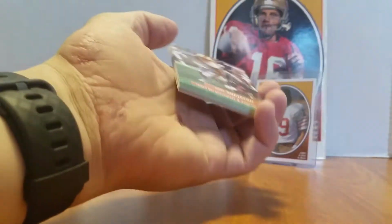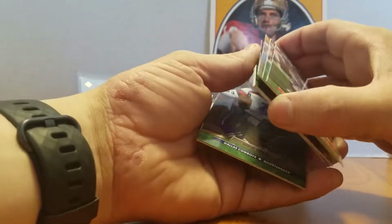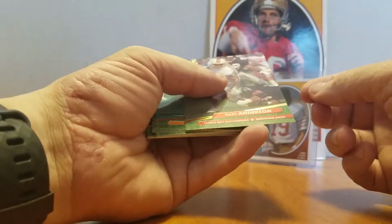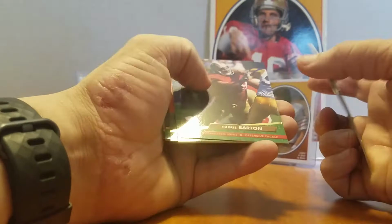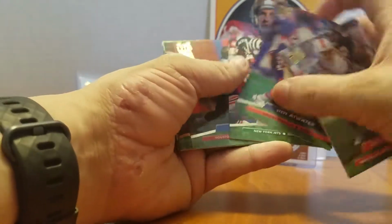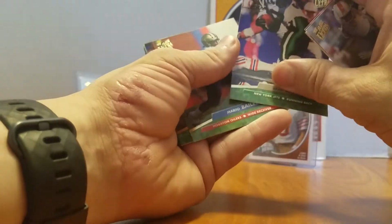I don't remember some of these players because these sets are so big it allows some of the second-rate, third-rate players to get cards. Gary Anderson again. Gary Anderson again. Yay. Robert Blackmon, Harris Barton, Steve Atwater, Brad Baxter. He has lots of repeating.